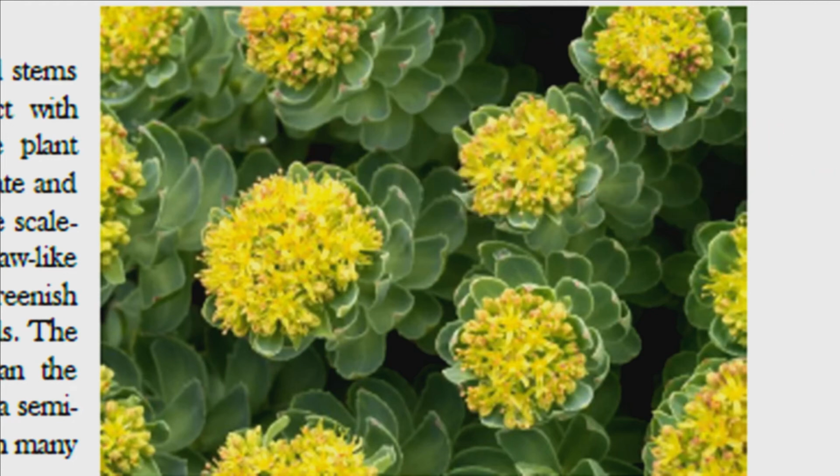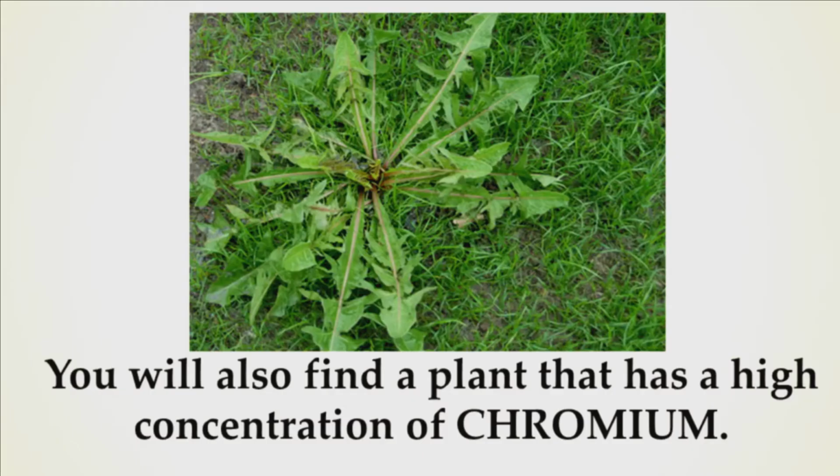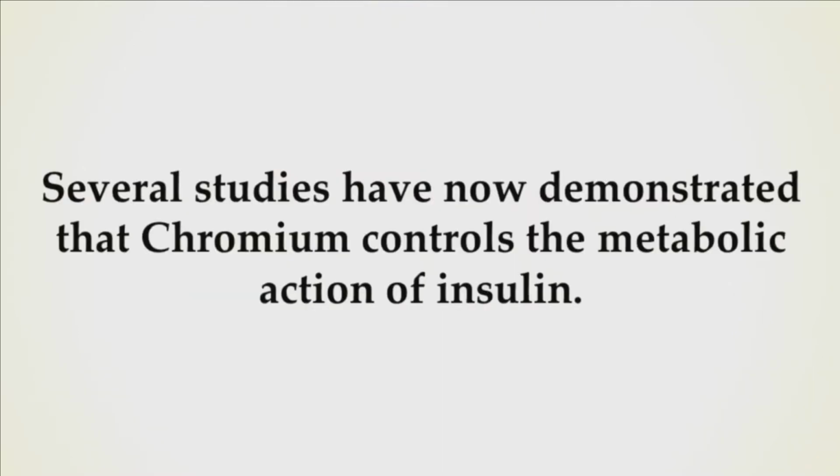hypothyroidism, increase their energy levels, and lose weight. You will also find a plant that has a high concentration of chromium. Several studies have now demonstrated that chromium controls the metabolic action of insulin.